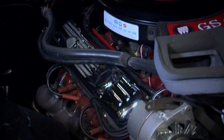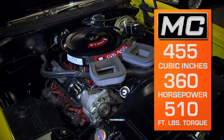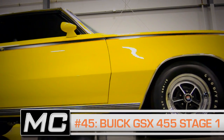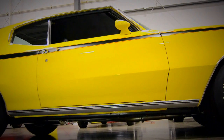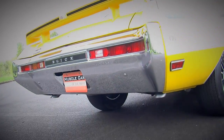Pretty cool. That was powered by the 455, makes 510 foot-pounds of torque, and we did a really cool feature on one in Muscle Car of the Week, episode number 45. And that controversy goes on today because Motor Trend called it a Hemi killer. And on drag strips throughout the USA, even today, the battle goes on between the HEMICUDAs and the Buick Stage 1s.